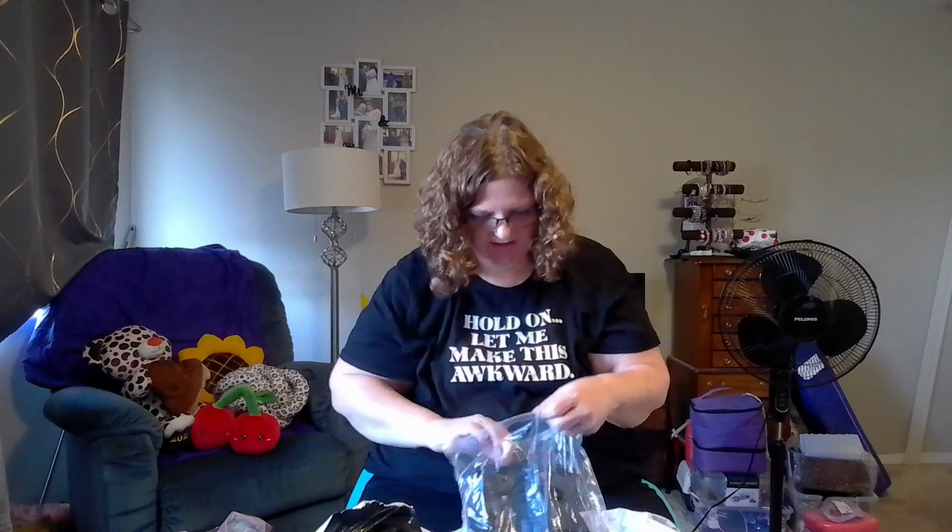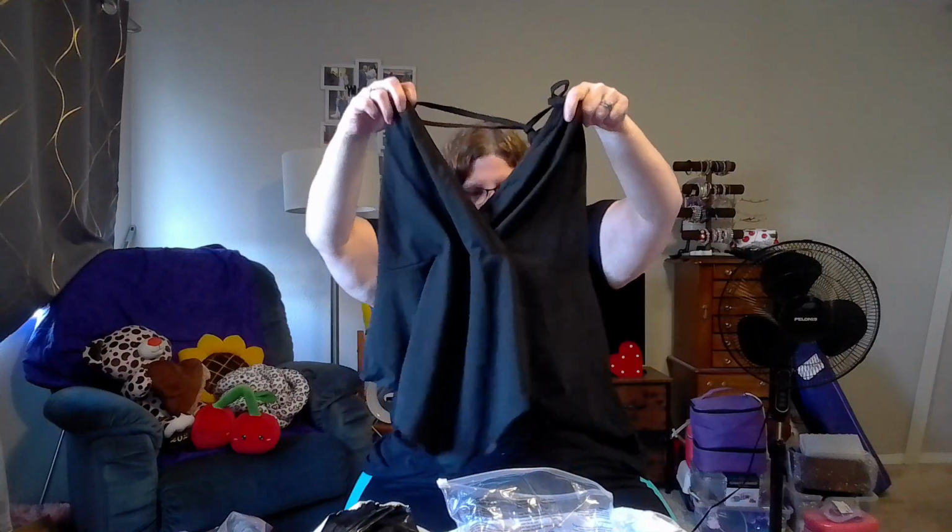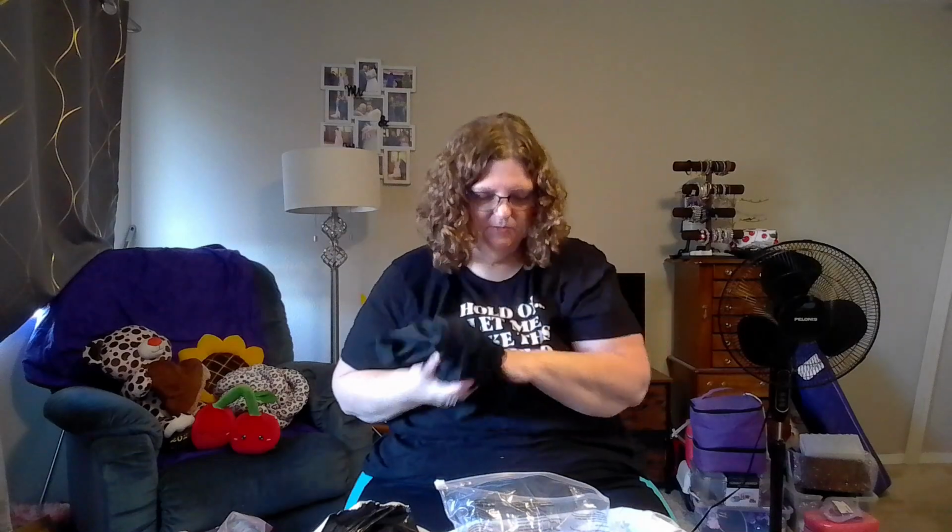So this is a 2XL. I think it's a, yeah, it's a halter top kind of thing. Looks like that. And as per usual with clothes, I'll try these on after a while.